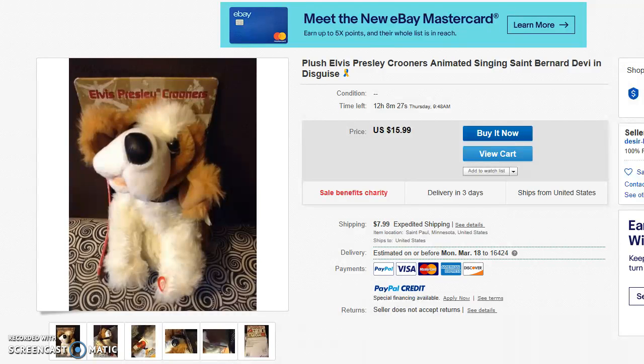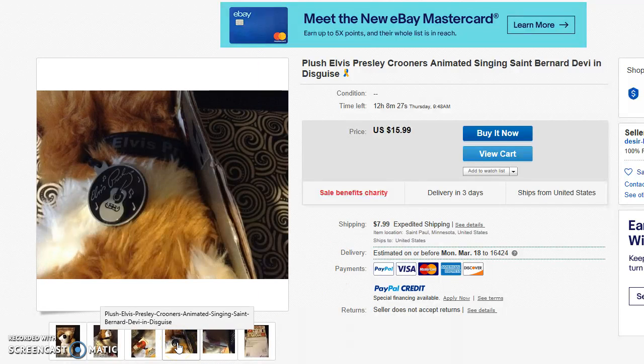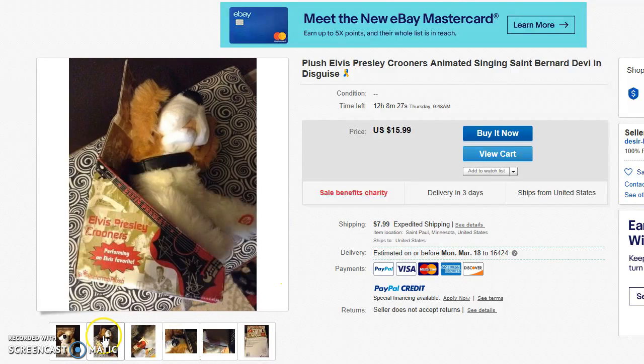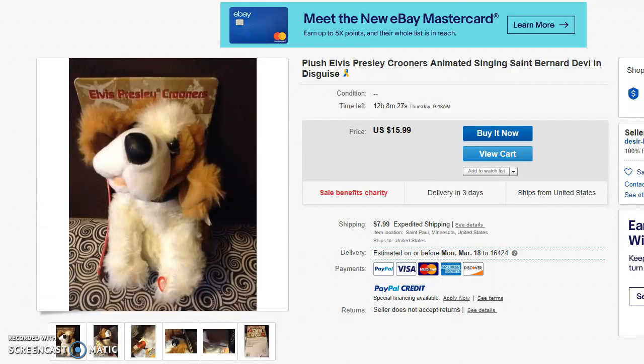I really don't have. I'm going to take a look at this Elvis Presley crooner. It's a singing Saint Bernard dog. It's an Elvis Presley crooner, and I really do not have that one. This one sings Devil in Disguise.